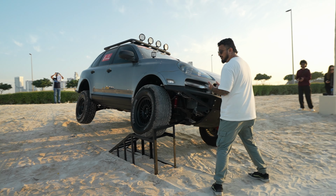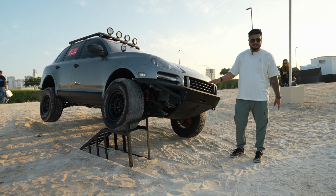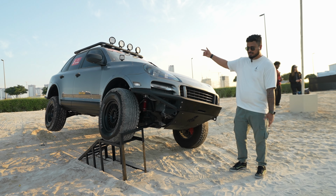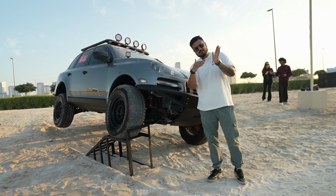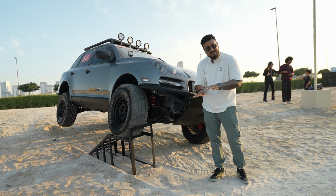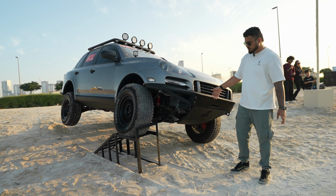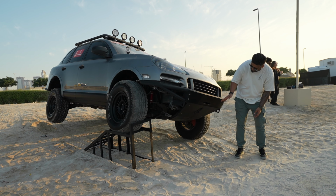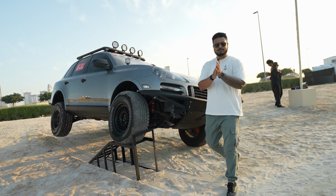The reason why a lot of people take out the front bumpers is not because it's a fashion statement, it's because it's practical. Your approach and your departure angle. So approach angle is when you're heading at a 90 degree towards an obstacle, depending on how high it is or what angle it is that you have to traverse. This helps. Also, if it's a terrain which is still higher than your car, the car will slide off it. So you can push yourself off that surface and you can climb up.